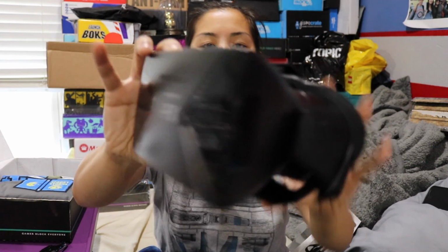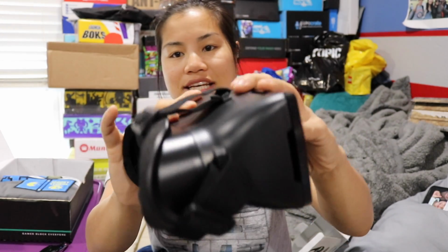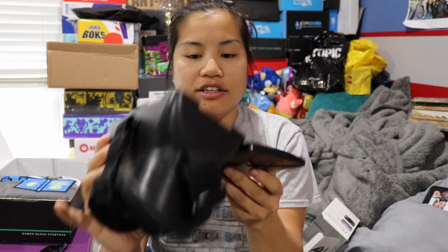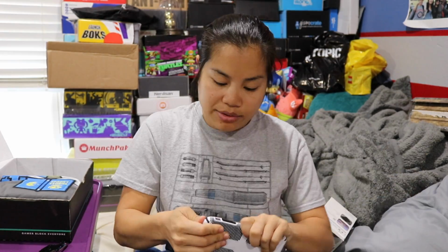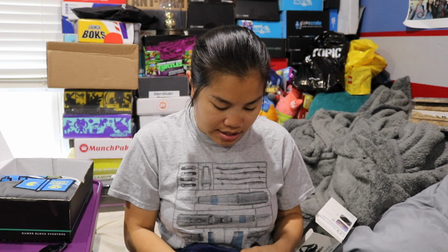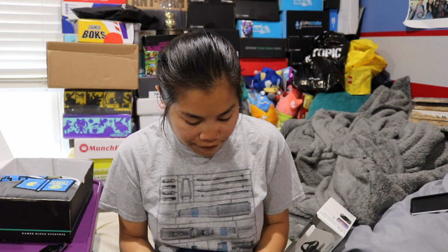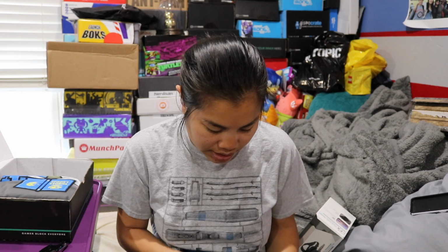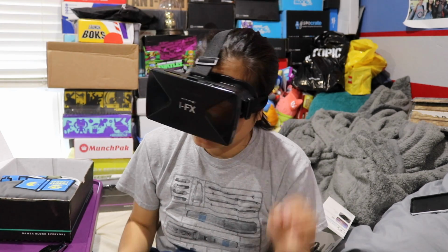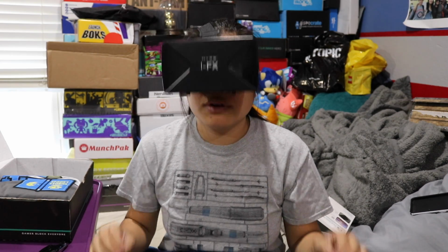It comes with a little cloth, and this is what it looks like. This is really cheap plastic, nothing crazy. It's not like the Oculus. This does come with some suction cups. It's supposed to hold your phone in place. I always have to take my phone out of the case because it does not fit in, oh, actually, it might actually fit on there, although the suction cups won't hold my phone in place, so that's the only part that kind of sucks. Oh, my screen is so dirty. Oh, jeez. Okay. So this is pretty cool.